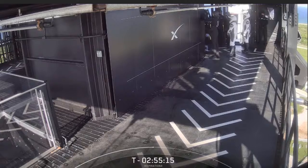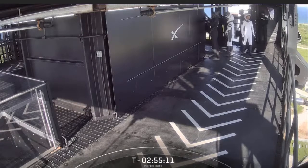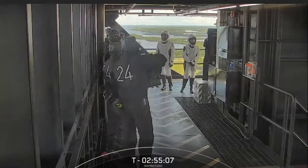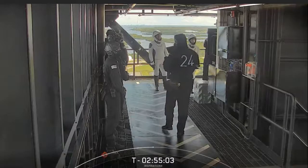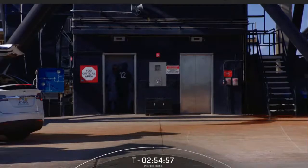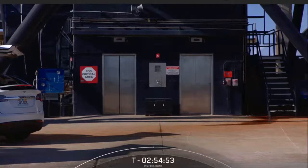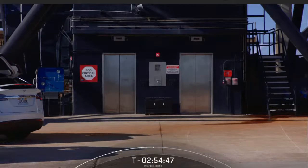So what we see here is the crew hanging out on this level. And again, as I've mentioned throughout this, every step of this process is written into the procedure. So they actually put in time to make sure that they have time to call a family member or friend. Absolutely. So it looks like Chris and Jared have now gotten into the second elevator and are now making their way up to the 255-foot level.